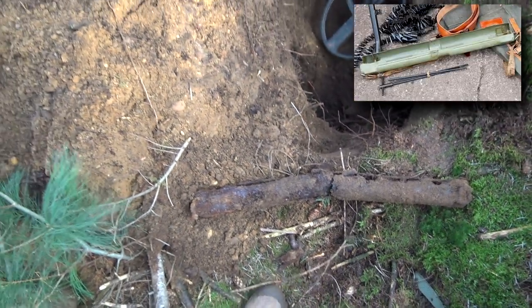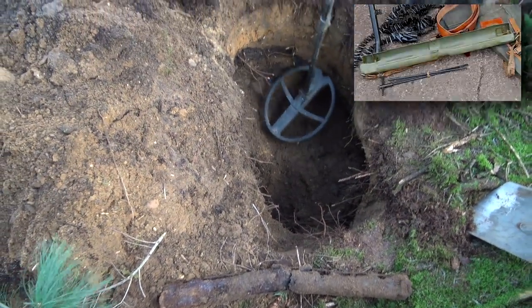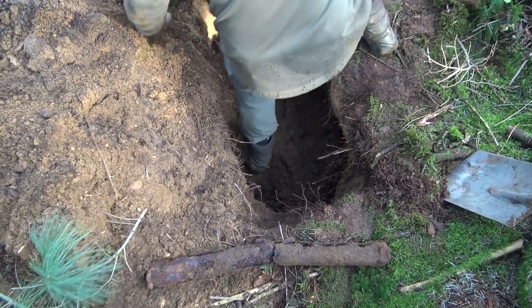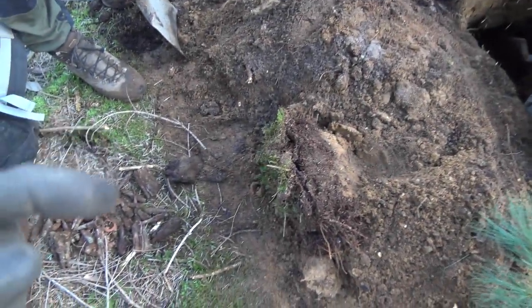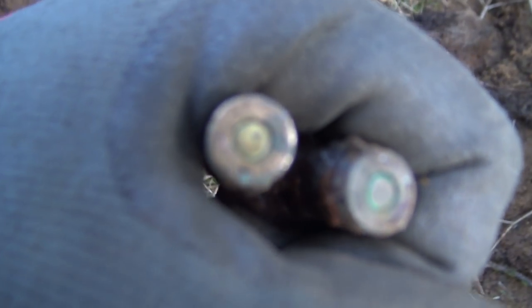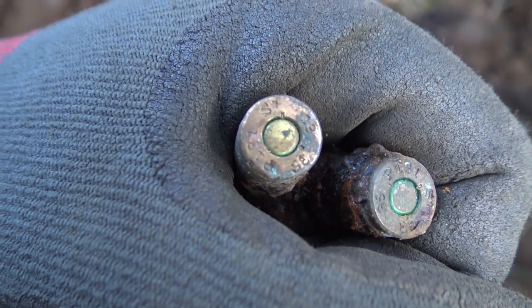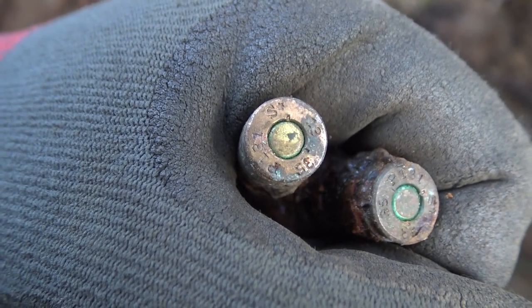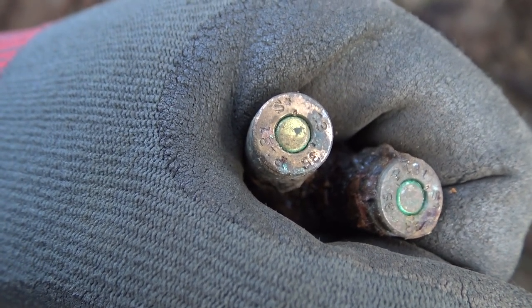Smaller signals, probably. This one sounds pretty good. Yeah. Okay. What's the other? Well, deep in the pit, more ammunition comes out, and some of them are actually in pretty good condition. As you can see right here, the markings are very clearly visible.